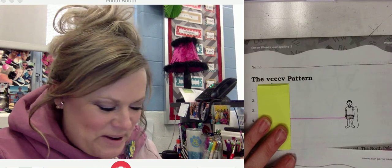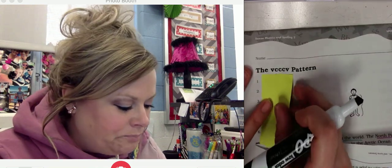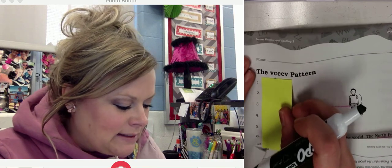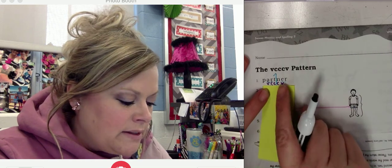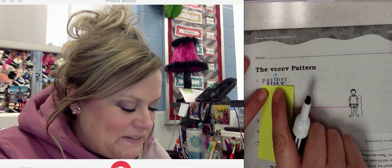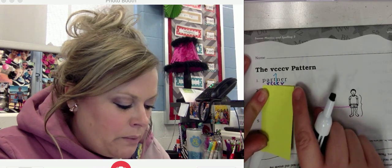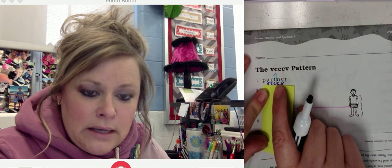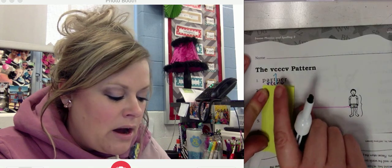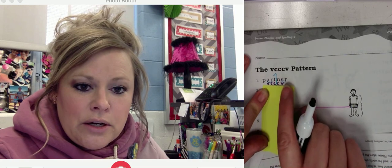Now we're going to go ahead and do some VCCCV patterns. Number 1. Number 6. I want to do number 1 with you. And number 2. So you'll see that there is a vowel, consonant, consonant, consonant, vowel pattern in number 1. This time we are going to divide between the last 2 consonants. Combination AR, accent the first syllable, combination ER, this is partner, partner.